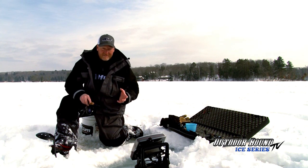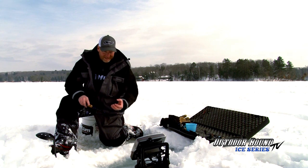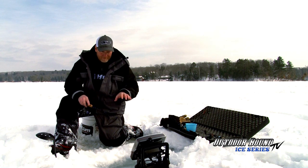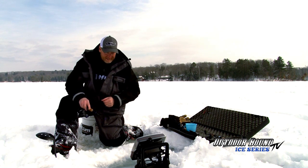One of the things that I've found to do is I don't usually drop to the fish. I drop just above them and let them come up to the bait. I found if I drop into the school or drop to the fish itself, a lot of times it'll scare them out. So I'm just dropping above them. See if I can entice them to come up.